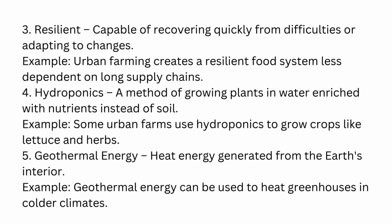3. Resilient, capable of recovering quickly from difficulties or adapting to changes. Example: urban farming creates a resilient food system less dependent on long supply chains.